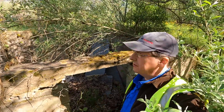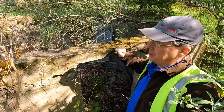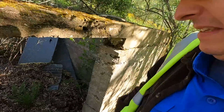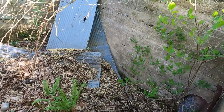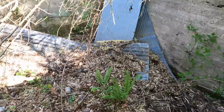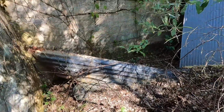So here's the old cellar foundation, and it's actually still somewhat solid. Concrete poured. Here's the trick to make sure this isn't a floor with a hole in it.